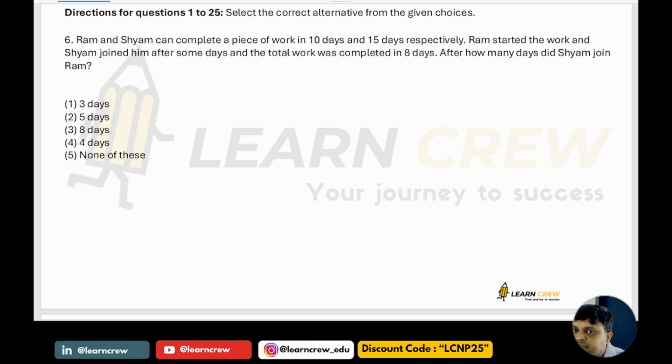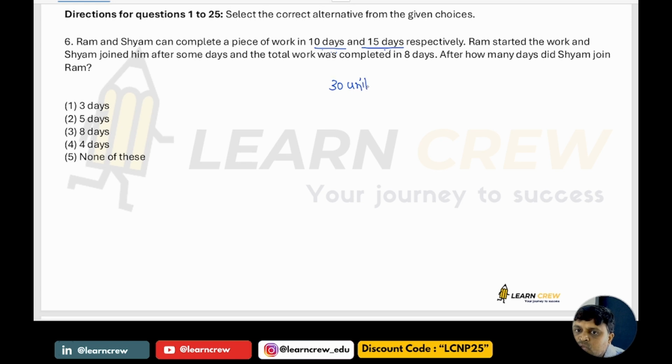So 10 and 15. So what we have to do? We have to take the LCM. 10 and 15 LCM is 30 units. So this 30 units is what? The total work. The total work is 30 units. This 30 units total work Ram is doing in 10 days and Shyam is doing in 15 days.